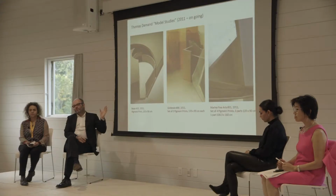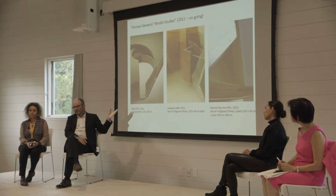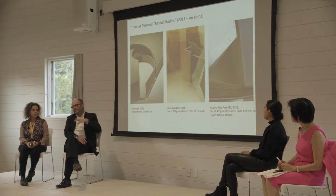Each of these models is about this big. 12 of them still exist, because when he was finished with a project, he threw everything away, and these 12 represent projects which he didn't build. You only see 3 here. He built 180 villas and many other buildings, so that only 12 models of these unrealized projects are still there is, for me, a lucky coincidence.